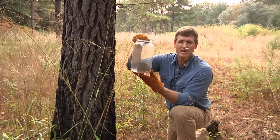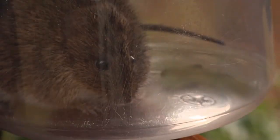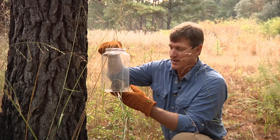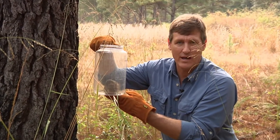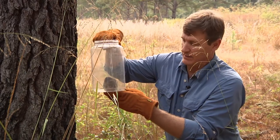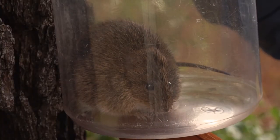This is a hispid cotton rat. And these things get fairly big, and they also bite really, really hard. Of course, they're not out to hurt anybody, but what they are trying to do is just protect themselves. And you can imagine he feels pretty vulnerable right here.